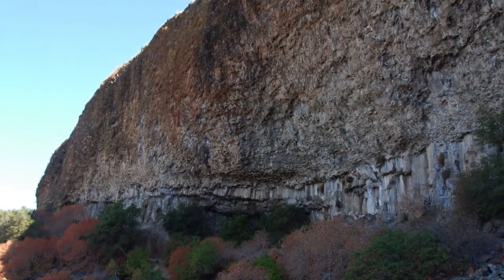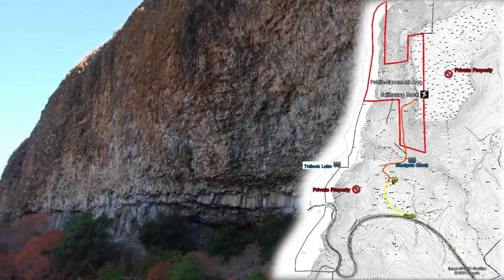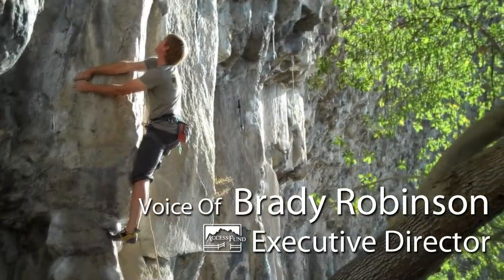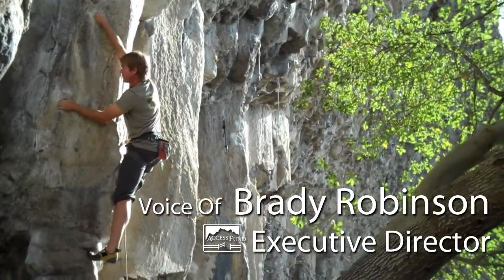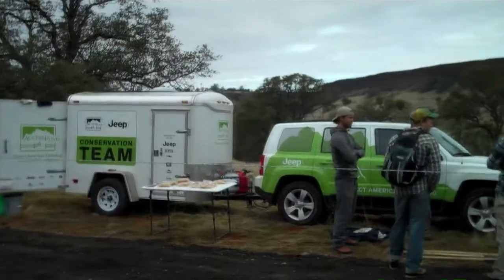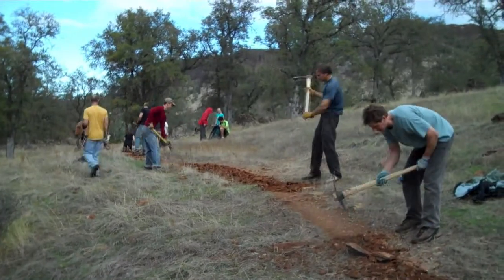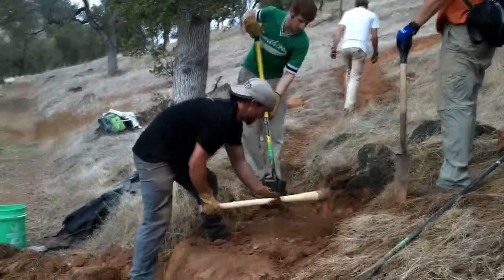The Jailhouse Project was really exciting because a lot of different elements came together. We conserved 70 acres of land. We opened a climbing area that had been secret for many years to the general public. And our new conservation team came in and helped organize a huge stewardship day.